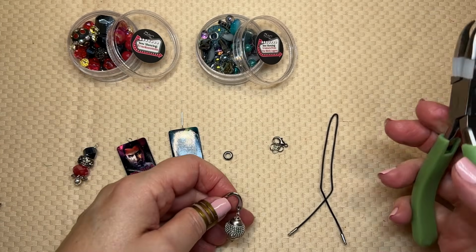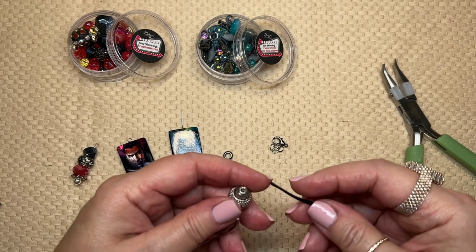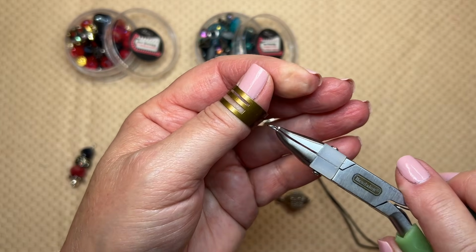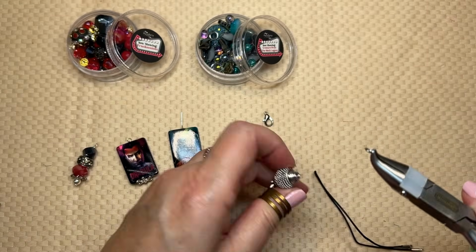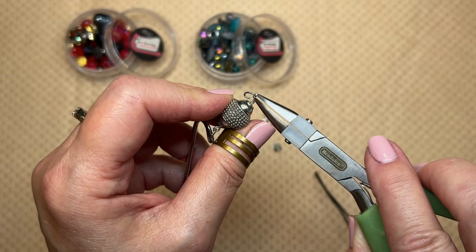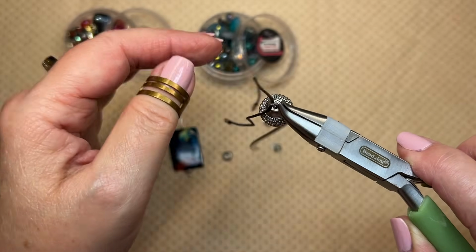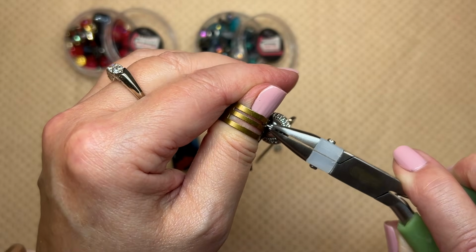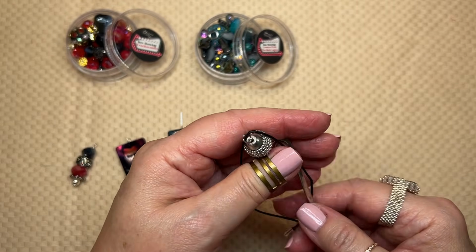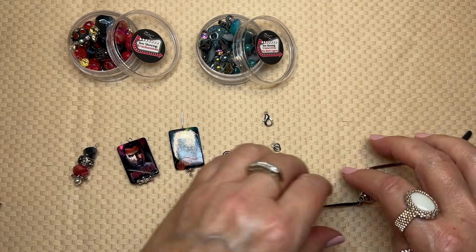So that's the start. And then I'm going to come right here, and I am going to use another jump ring here on this loop. And I'm going to put my piece of leather in the jump ring and close it. Make sure that's closed really well. And then I'm going to tie a knot in my leather and then add my charms to the bookmark.